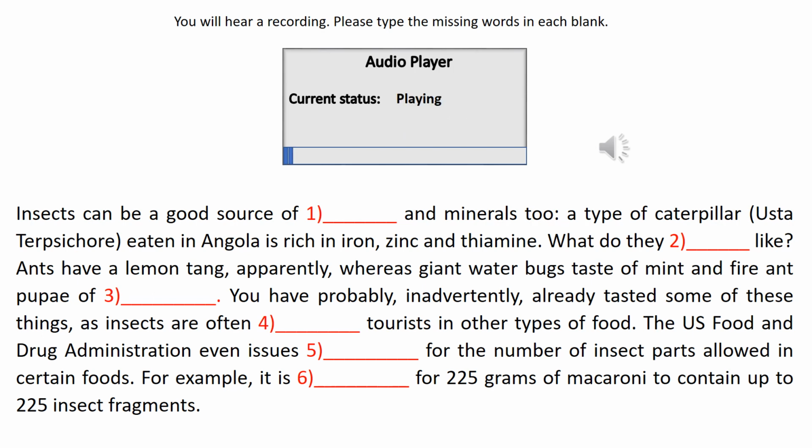Insects can be a good source of vitamins and minerals too. A type of caterpillar, Imbrasia truncata, eaten in Angola, is rich in iron, zinc and thiamine. What do they taste like? Ants have a lemon tang, apparently, whereas giant water bugs taste of mint and fire ant pupae of watermelon.